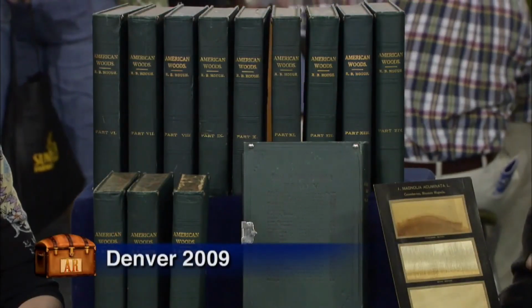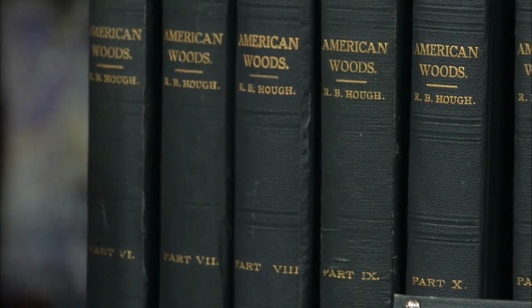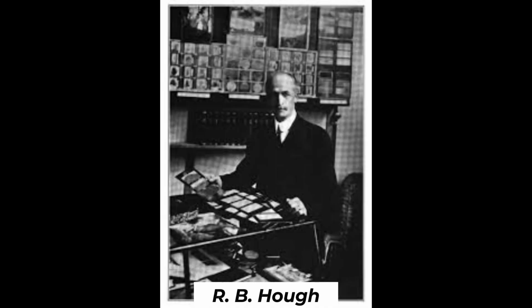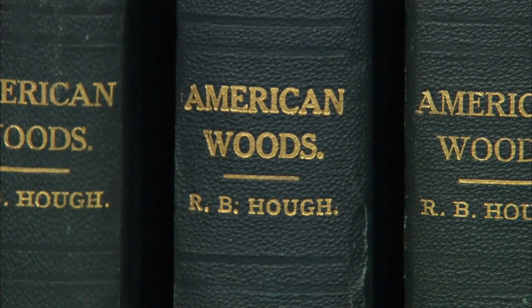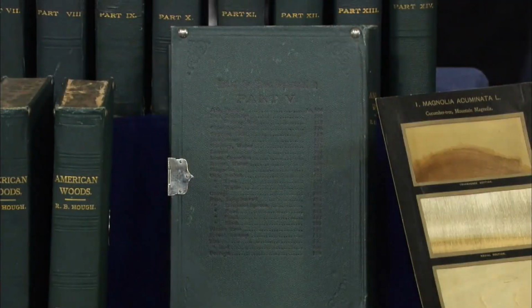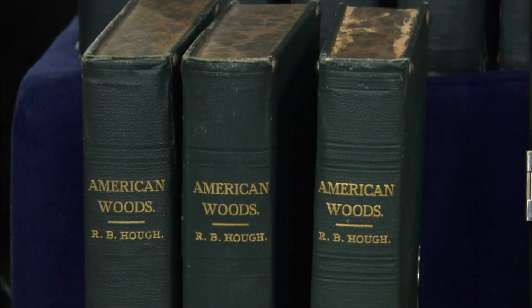Oh, wow. The couple discovered a box containing these books in the house they purchased. This 1910 third edition of American Woods by R.B. Hough is esteemed in dendrology. This edition, part of a multi-volume series, meticulously and comprehensively catalogues North American tree species. American Woods volumes feature descriptions, uses, habitats, and mounted wood samples.